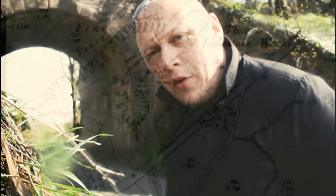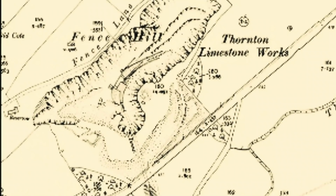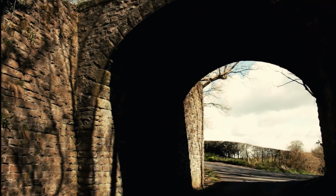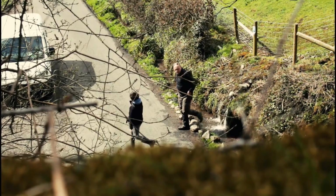Just before we go to Thornton-in-Craven, there's an old limestone quarry, and this is the bridge that used to go over and head off in that direction. Now luckily enough you can go on there and have a walk, and that's exactly where me and Fuzzy are going to go after another drink.